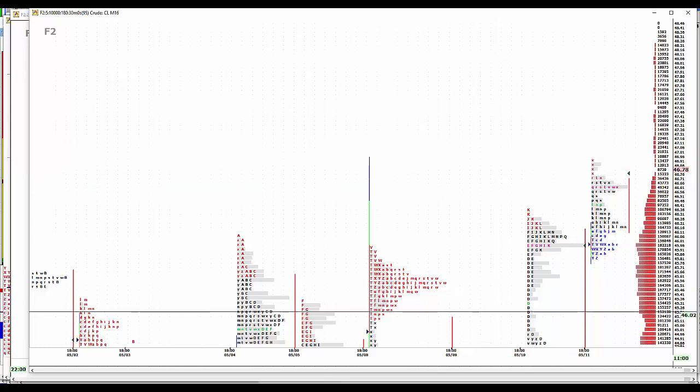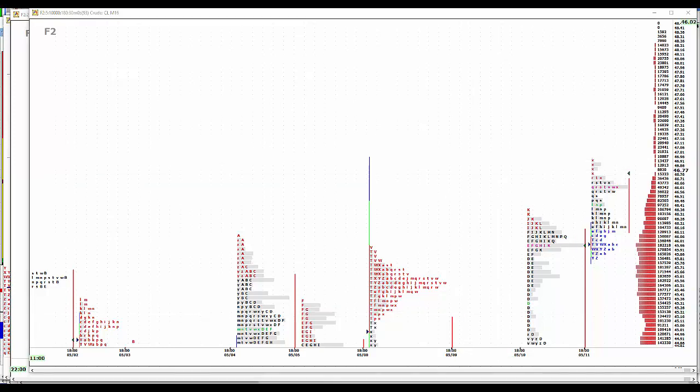So again, fundamentals are so far removed from the formula in trading crude oil that eventually they rule, but on any given day they sure don't. 47 a quarter sell 1, 47.50, 75 sell 2.